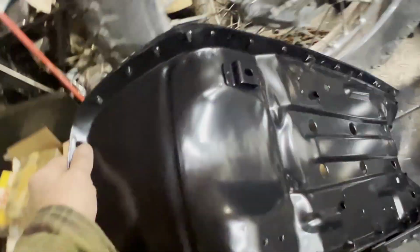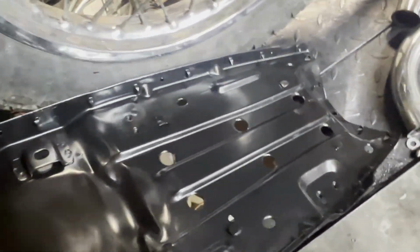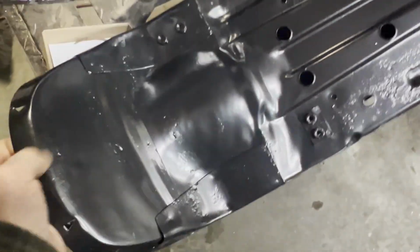Barry has cleaned it, painted it, and the seat pan, surprisingly, is just like brand new, no rust. We have a brand new seat cover going on. We'll be doing that.